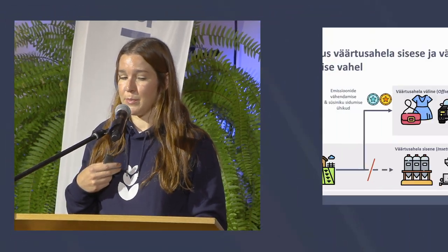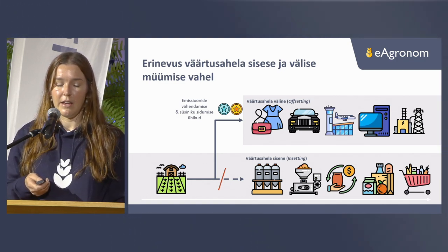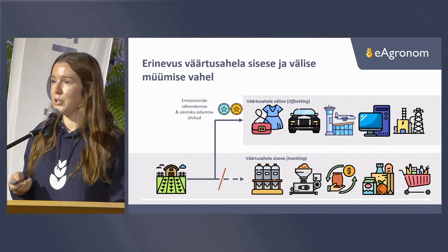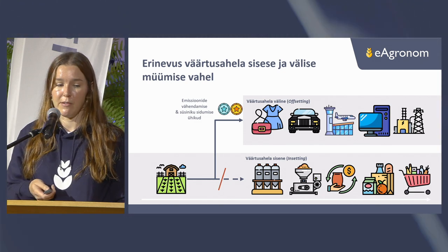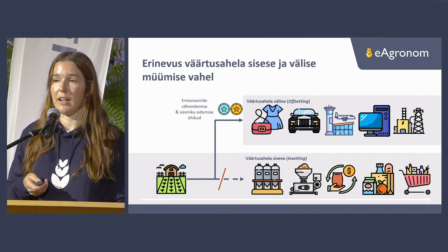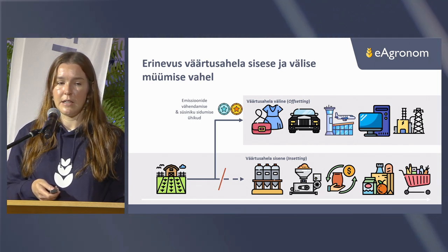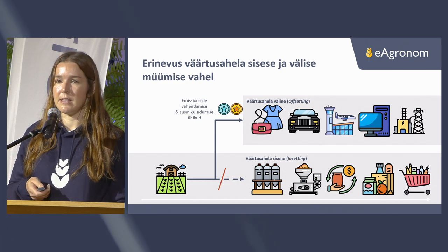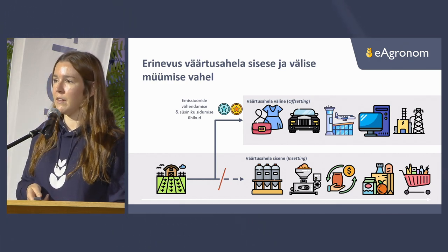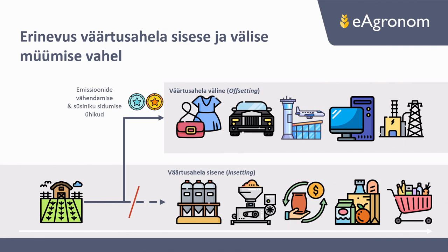Now, I want to clarify a little bit here, because I'm talking about the value chain today specifically, but I want to make a quick clarification of how there are basically different markets for the emission reductions and removals that you can generate on farm. So in eAgronom's carbon program, we're generating carbon offsets, carbon credits, you might also hear them called. These are certificates that when a company has done their footprint, they know how many emissions they have, they can go and buy some carbon credits and offset, like on a financial ledger.